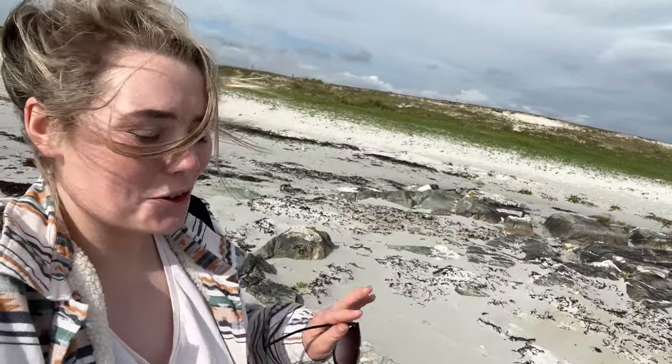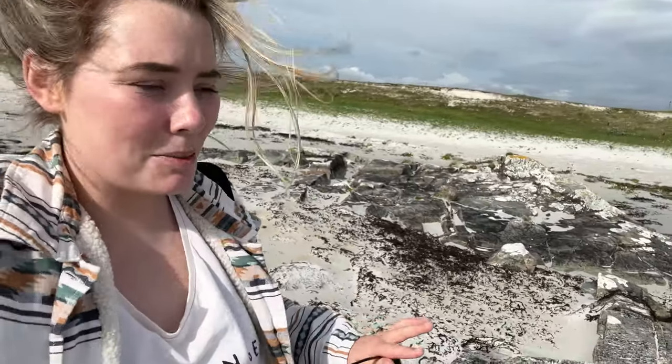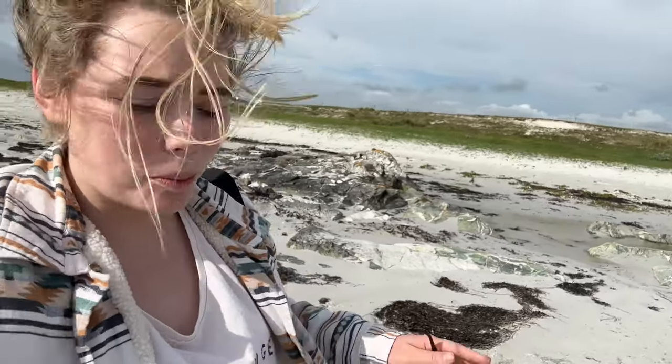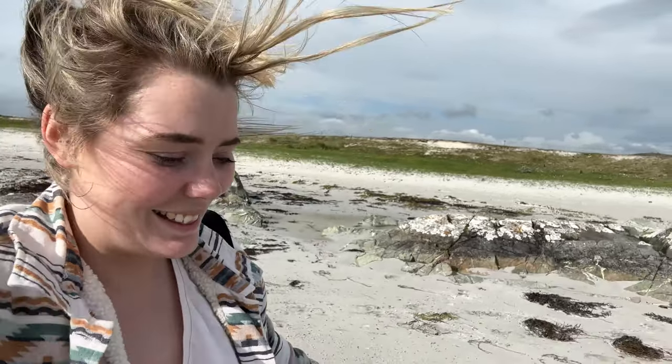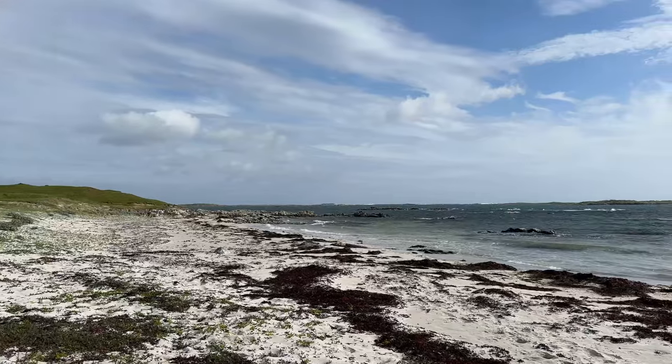This is crazy. To be here with nobody else around, to be able to see white sand, gorgeous waves, incredible scenery. You just think of places that are more populated and you have the whole beach to share with everyone else. And then you come here and it's a surreal feeling.